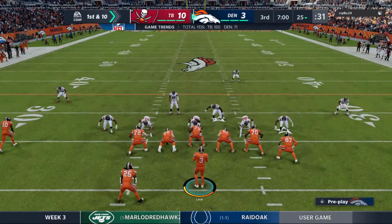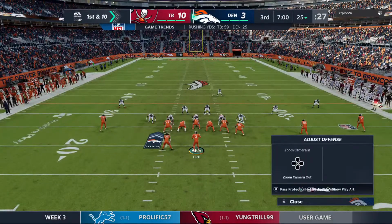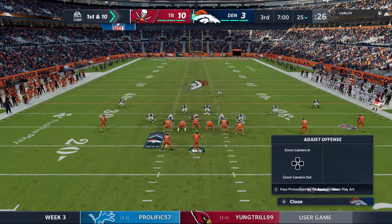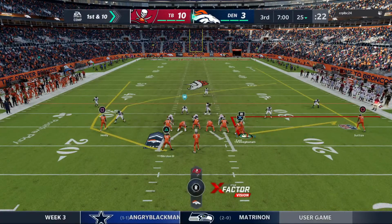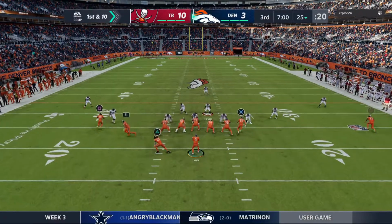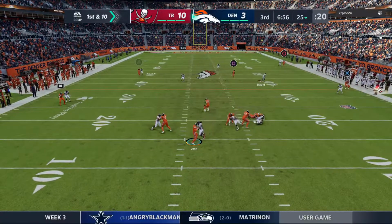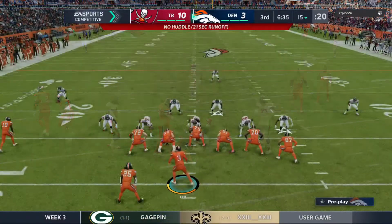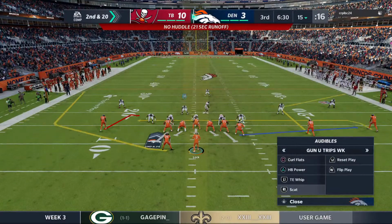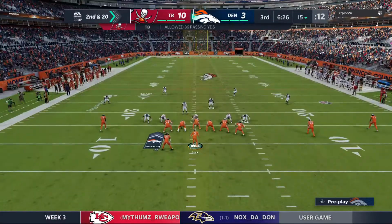Denver offense at the line, ready to go. Their defense has done the job. Now it's the offense's turn as they've got it 1st and 10. Shotgun snap to Locke. Oh, the Buccaneer pressure too much. Down he goes. The big Vita Vea pushing his way through to wind up with a sack. At the 15-yard line.